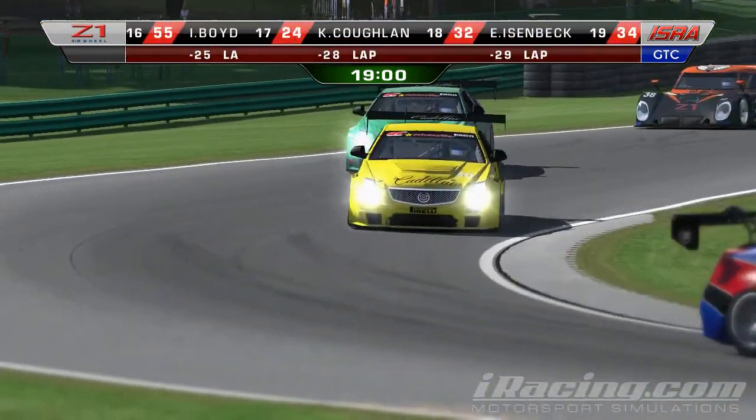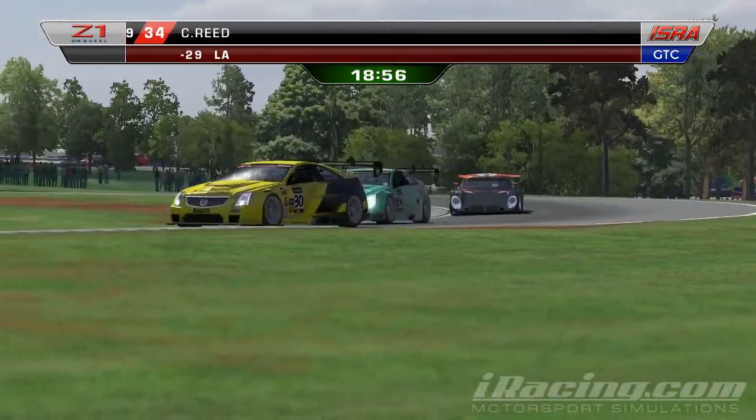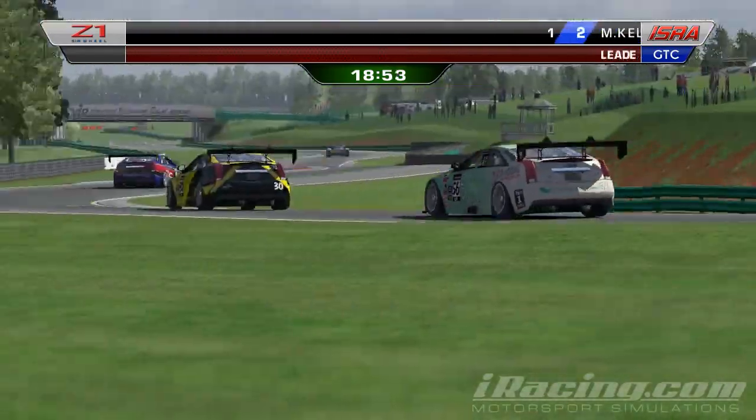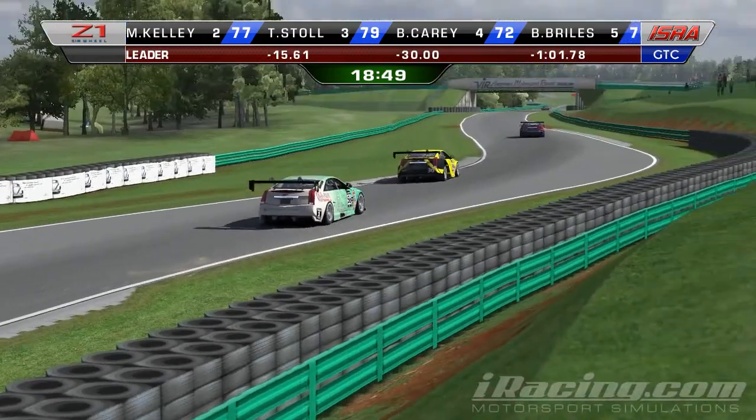He's going to be on the inside. No, he's not going to be on the inside. Prado going to be able to hold him off under braking. That was a really close chance for Cullen to be able to get by, not quite able to do it. Well, it's not over yet. Yeah, it looks like he's still in the draft coming up the hill.